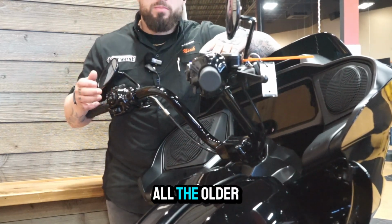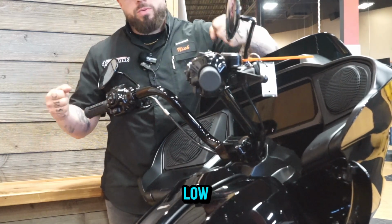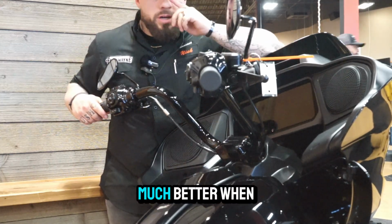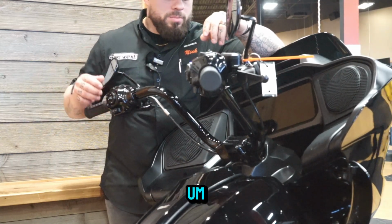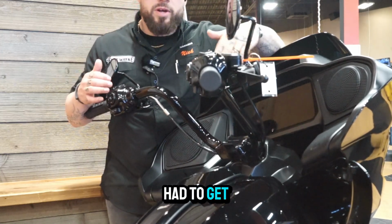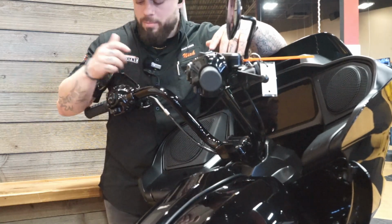You guys that rode the older model Road Glides, '23s and down, they had what I call the wheelbarrow bar. They're real low, they kind of got a hook to them. With these new bars, it feels so much better. When it comes to arm position, you can actually get the bar clamp right on top of here. So prior year Road Glides, you had to get in the fairing, things like that. You don't have to do that anymore. You got to sit on one of these things, I promise you.